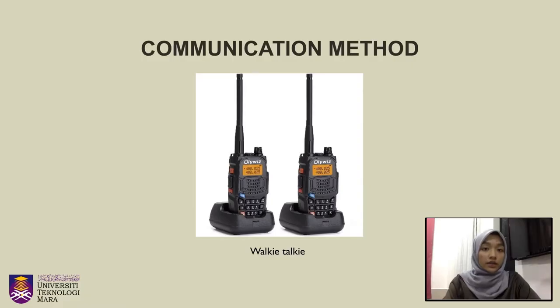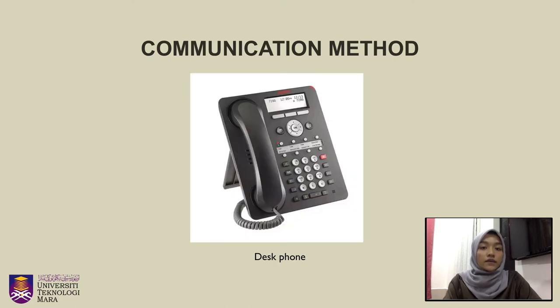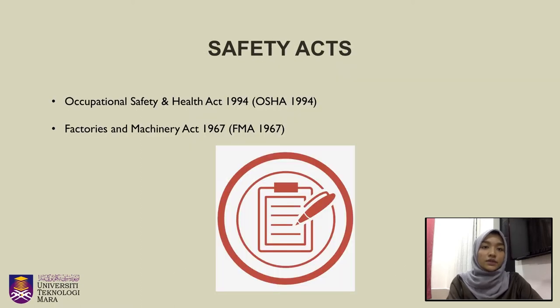And as for the communication method, I have observed that there are 3 main ways of communicating among the workers, such as using a walkie-talkie, using Carrier app on mobile phone, and using the individual desk phones that they have installed at their desks. So the safety acts that relate to Carrier's operation include the Occupational Safety and Health Act, or OSHA 1994, and also the Factories and Machineries Act, or FMA 1967.